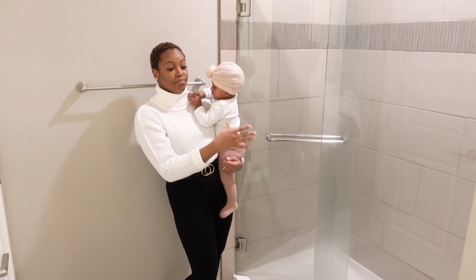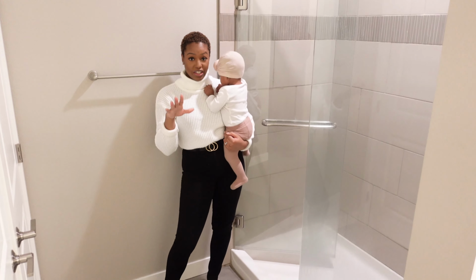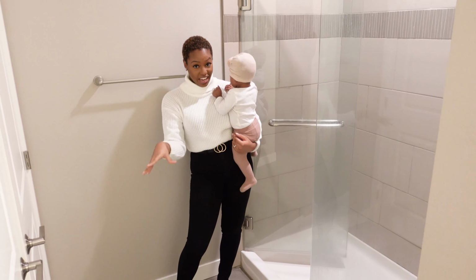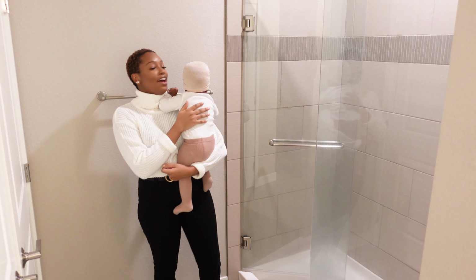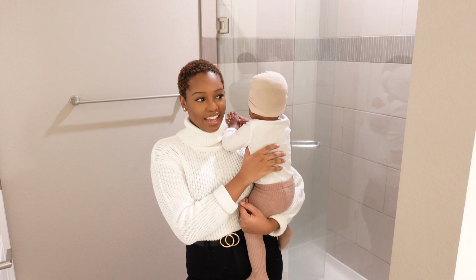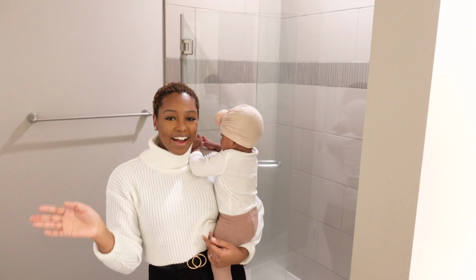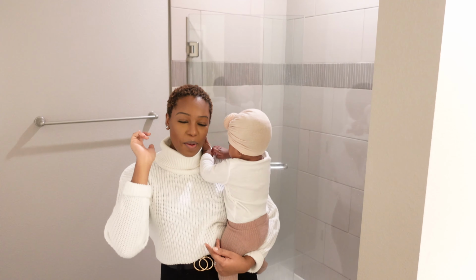Also, this bathroom is pretty large. I was able to get her jolly jumper in here, literally shower with her jolly jumper in here and still be in the shower, which was really nice. Now, where Jess is standing right now is actually where our wardrobe is. It's our walk-in closet. I am going to do a separate video for that one because my wardrobe tour is completely a video within itself, so I'm not gonna squish that in here. We can go back to the living room because I got a couple of things to talk to you guys about.